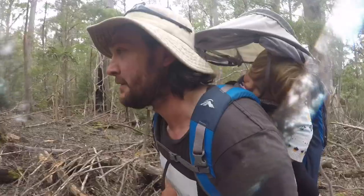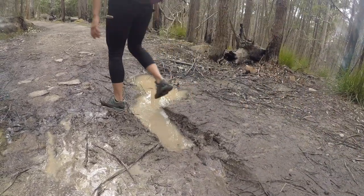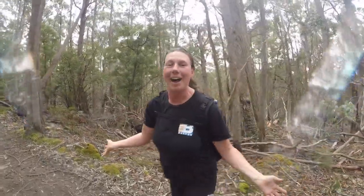Before long, the track rises out of the wet valley and up into this dry eucalypt forest, and then merges with the old farm fire trail. I love Wellington Park!